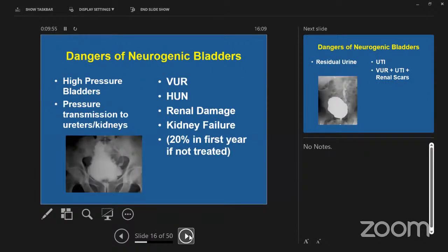Now, why are we so concerned about neurogenic bladders? Sure, they cause incontinence, and that's something which is embarrassing and socially not acceptable for the child. But we are interested in neuropathic bladders because bladders which are high pressure transmit this pressure to the kidneys. They can cause reflux. They can cause hydroureteronephrosis. They can ultimately cause renal damage and kidney failure.